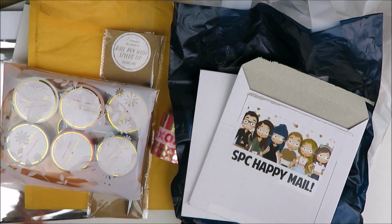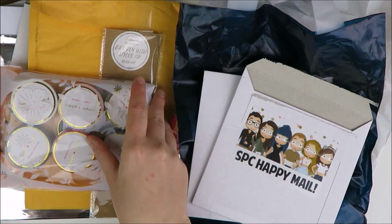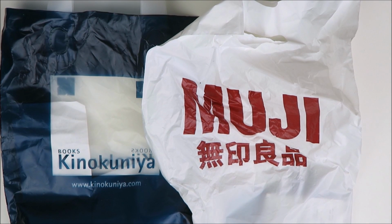So let's go ahead and get started. I'm going to start with the more planner supplies type of stuff, and then we'll do the stickers at the end. So first up, I have some things from two different stores that were in New York City.